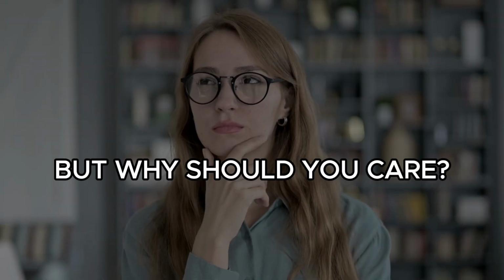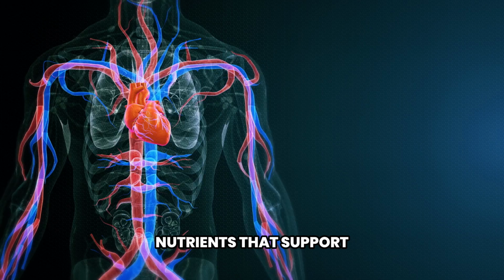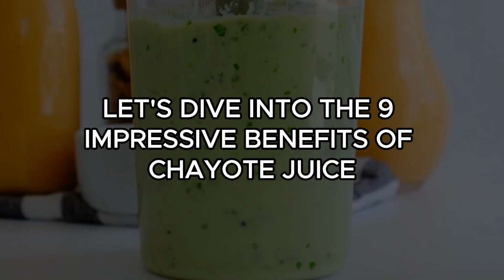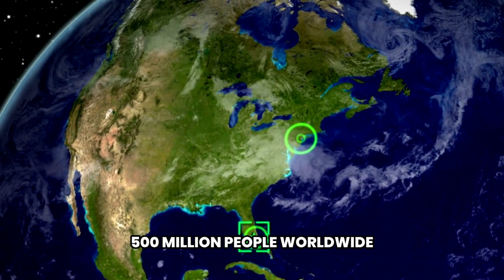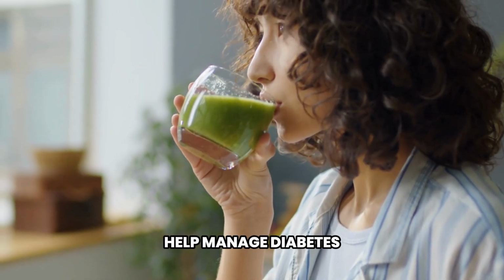But why should you care? Because chayote isn't just versatile, it's packed with nutrients that support multiple systems in your body. Let's dive into the 9 impressive benefits of chayote juice, starting with one that affects over 500 million people worldwide. Benefit 1. Blood sugar control. Can one juice help manage diabetes naturally?